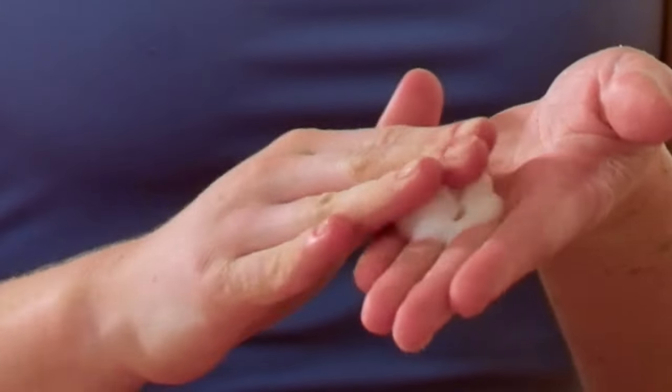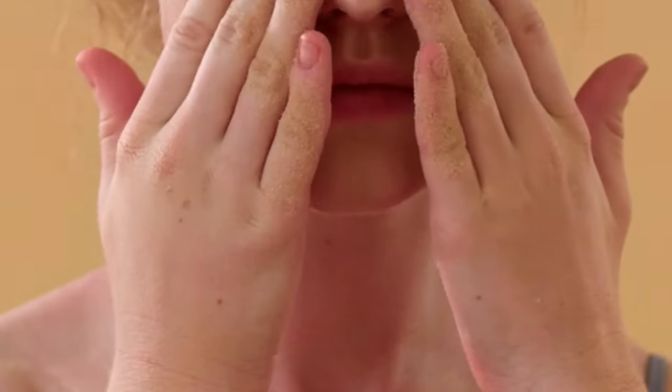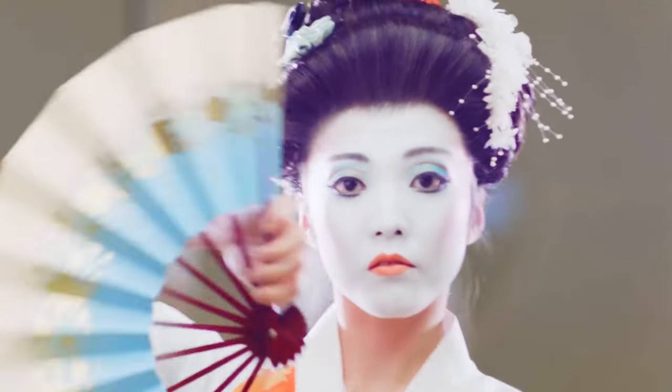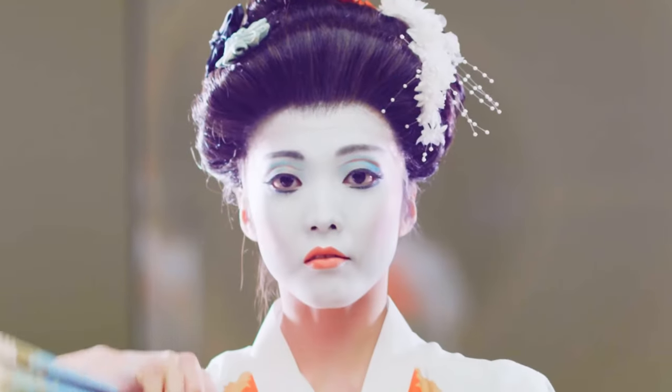The third and probably the most crucial step is the application of sunscreen. Prolonged exposure to UV light without protection can result in wrinkles, dark spots, and even DNA damage that may lead to skin cancer. Yikes! Be sure to use a sunscreen with a minimum SPF of 30, preferably higher, that feels comfortable on your skin. Work it well in so you don't end up looking like a geisha. We love geisha, but that's not the look we're shooting for here. Remember, skin damage from the sun can occur even without visible burning.